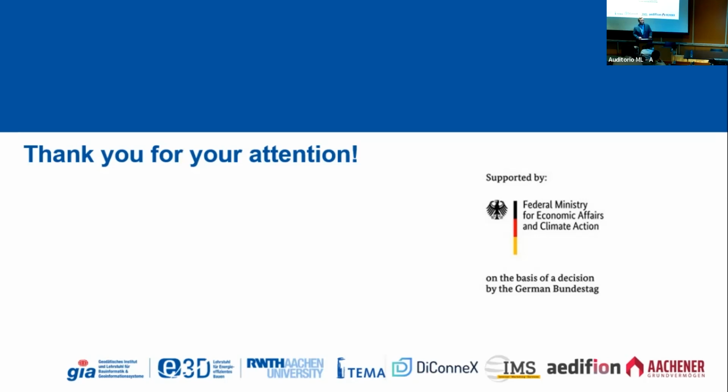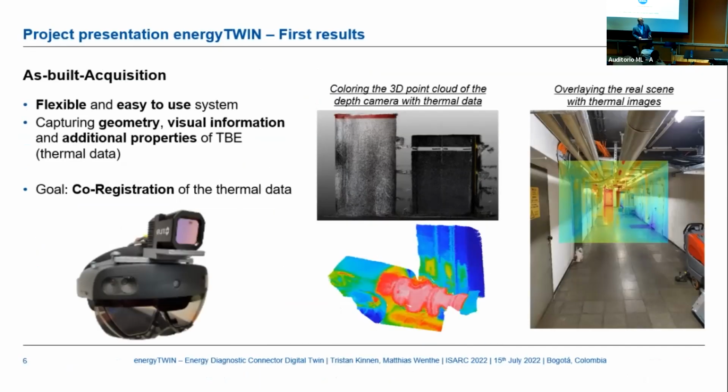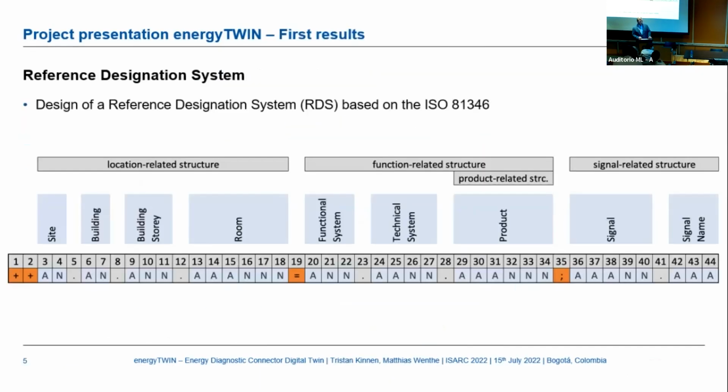I'm sorry, the first one was, I think you presented a classification system for building systems, right? Yeah, that is unique to your work. And I'm questioning why use this one as opposed to, let's say, OmniClass that is already embedded in the IFC representation that you have.